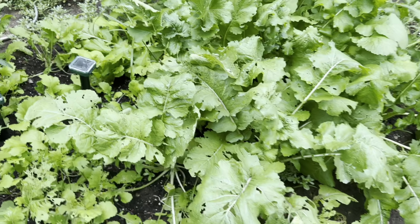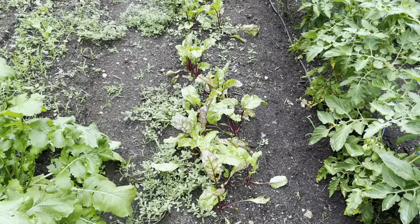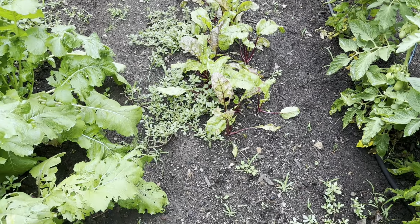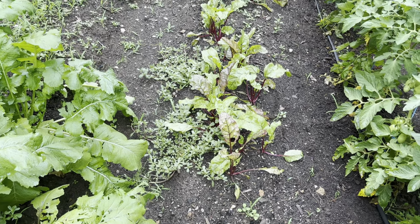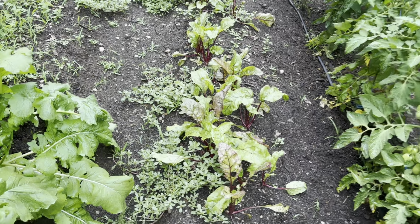So these are just for turnips, and unfortunately we don't have a very big production of beets, because pincher bugs ate them as well. But these are the only beets I have, so it's a pretty small row of beets.